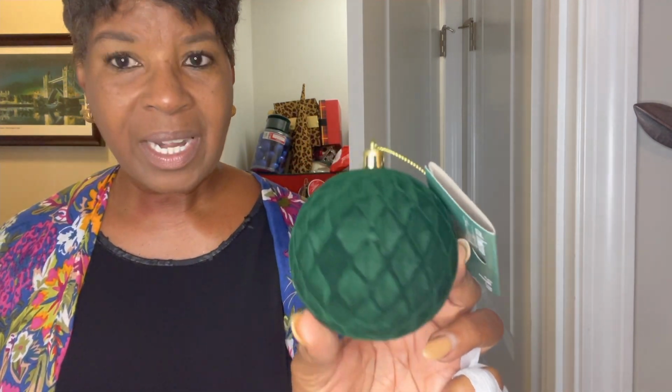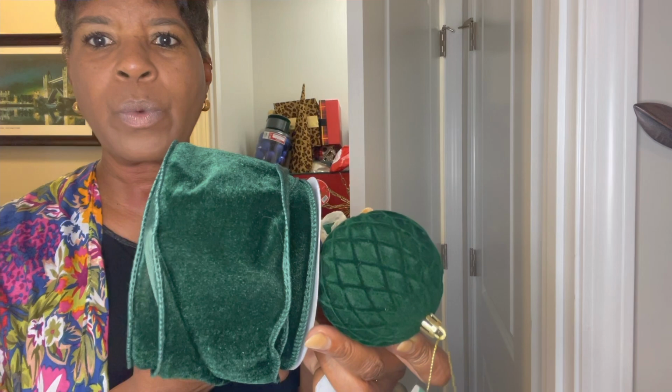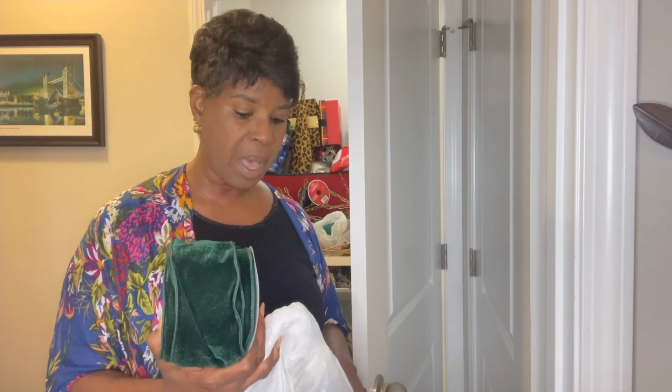So these are the ornaments that I found at the At Home store. They kind of look emerald on here, but at the store they did look darker. But anyway, they're a nice match with a velvet ribbon. So these are going on my main tree in the living room. Those are going to be my colors.